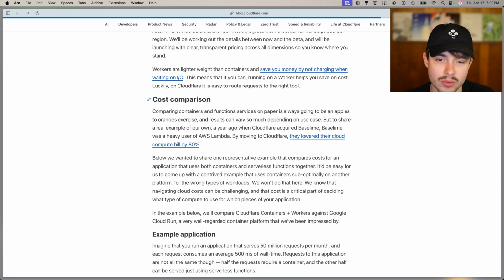Below, we wanted to share one representative example that compares costs for an application that uses both containers and serverless functions together. It'd be easy for us to come up with a contrived example that uses containers suboptimally on another platform for the wrong types of workloads. We won't do that here. We know that navigating cloud costs can be challenging, and that cost is a critical part of deciding what type of compute to use for which pieces of your application.